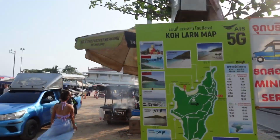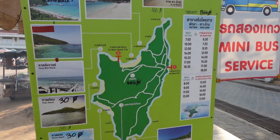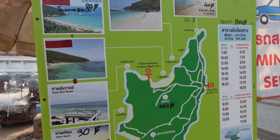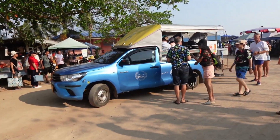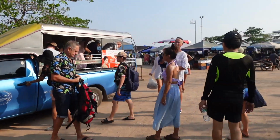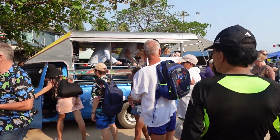Bunch of temples. There's also these mini bus shuttles. So there's a few beaches. I think my aunt knows which beach is the best one. And you have to go around and talk to people, haggle in price, see how much they're willing to take you to the beach for a good price.